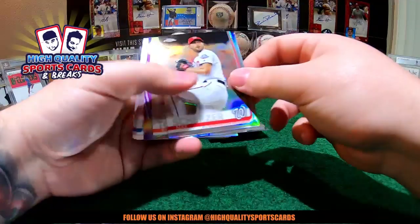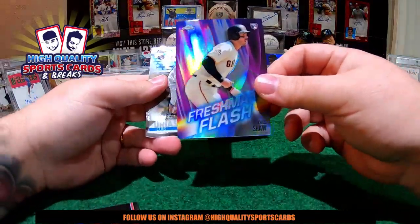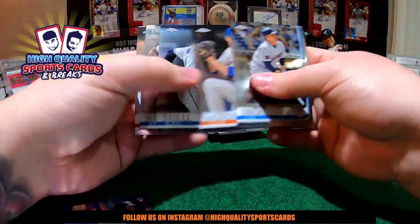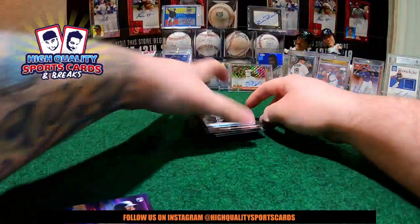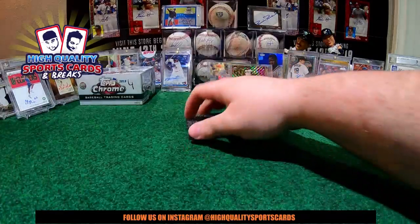Last pack: Refractor, Max Scherzer. Prism, Kyle Tucker. Freshman Flash, Chris Shaw. All right, so we have this box done. Crazy box done. And let's keep going to the second.